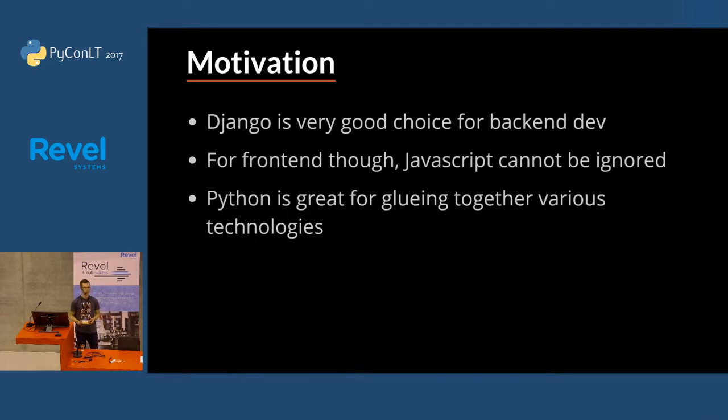For me, one of the strengths of Python is that it allows you to very easily glue together various technologies and use the strengths of each language, each library, instead of trying to use one hammer for every solution, every problem. So let's try and combine the two.